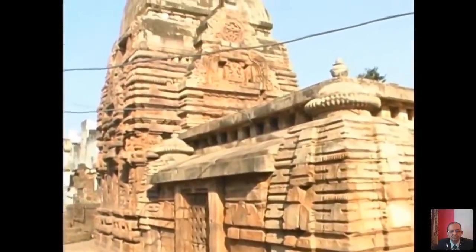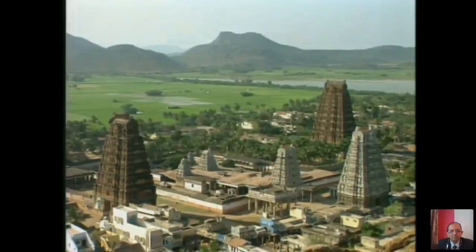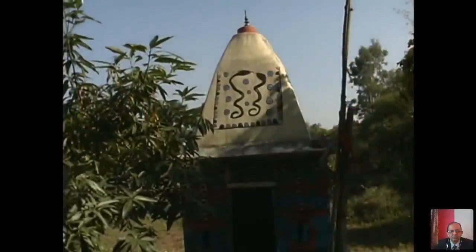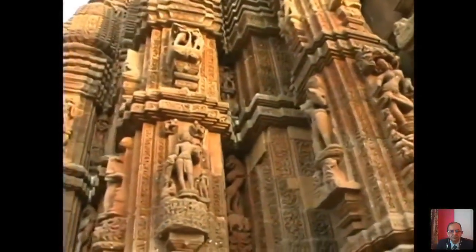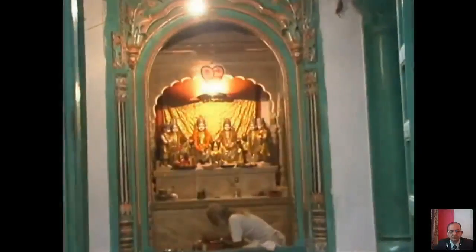Hindu temples can be seen throughout the villages, towns, and cities of India. A temple can be a simple structure by the side of the road or an entire complex of buildings. Regardless of its size, the Hindu temple is essentially a dwelling place for the gods.